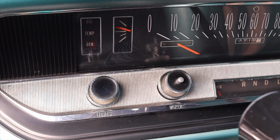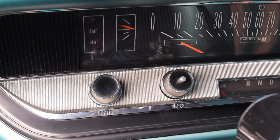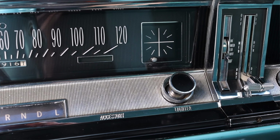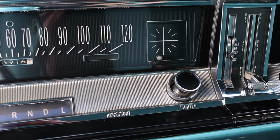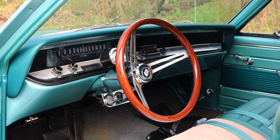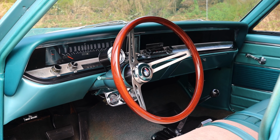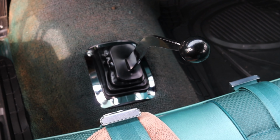I have some pull knobs for my lights and wipers, and I do have a lighter, easy at hand, of course, because this is the 1960s in America. You gotta be able to light your cigarette at a moment's notice. And I do have what would be for the 2-speed automatic on the column. However, of course, it's been removed for the 2-speed Chevy Powerglide.